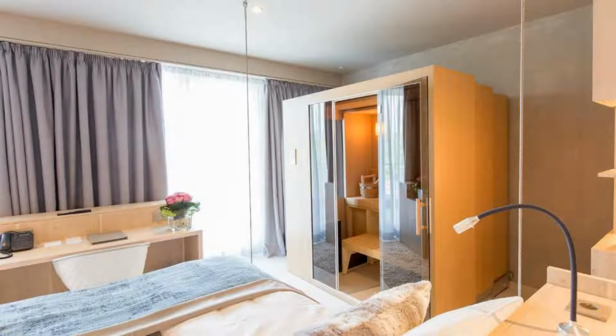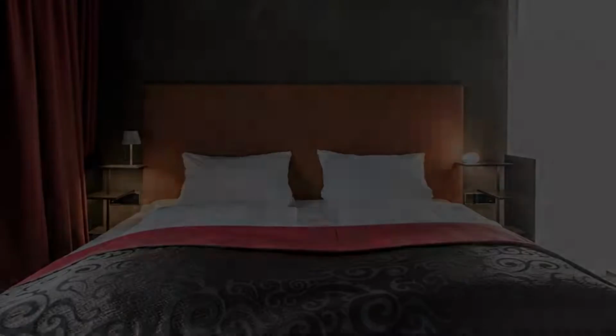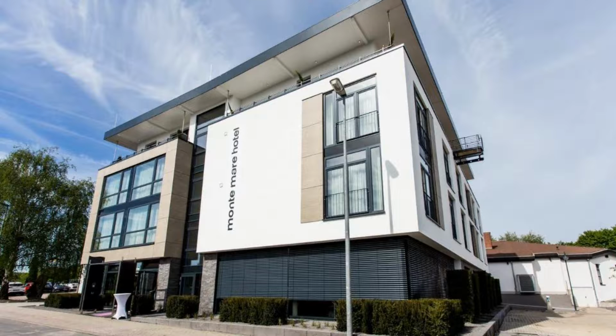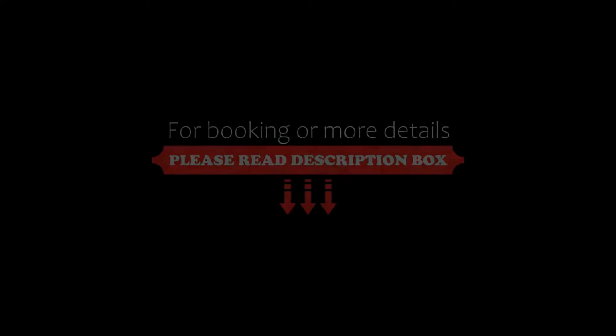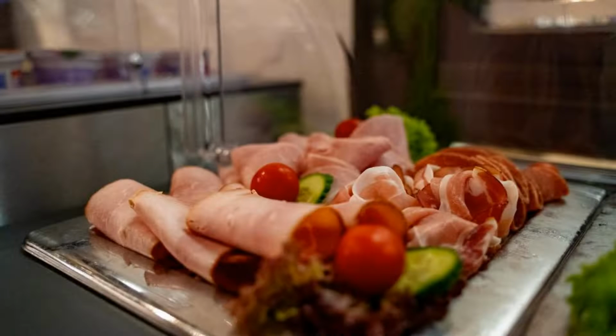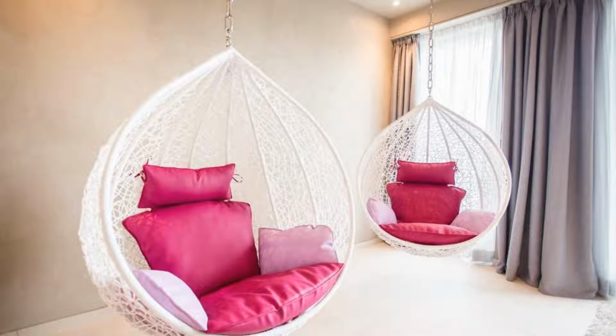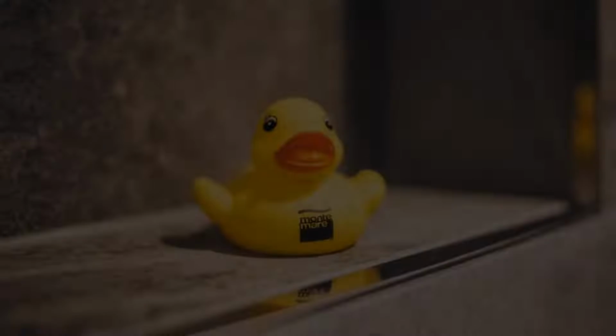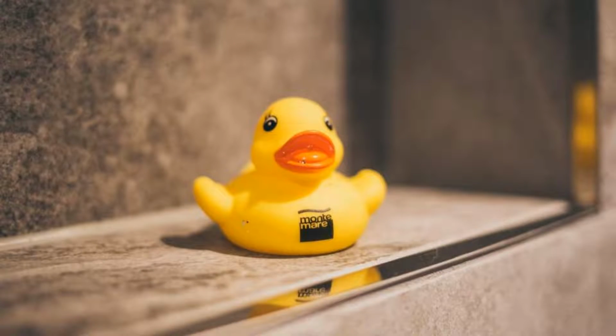You can see more than 100 reviews of this hotel on booking.com. Its review rating is 8.7, which is fabulous. The check-in time of this hotel is 3 p.m. and the check-out time is 11 a.m.